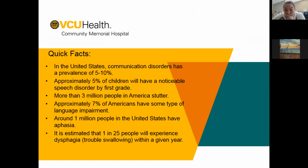So I wanted to start off with some quick facts. In the US, communication disorders has a prevalence of about 5 to 10%, and approximately 5% of children will have a noticeable speech disorder by 1st grade. More than 3 million people in America stutter. Approximately 7% of Americans have some type of language impairment. Around 1 million people in the US have aphasia, which I'll go into a little bit more about later. And it's estimated that 1 in 25 people will experience dysphagia or trouble swallowing within a given year.